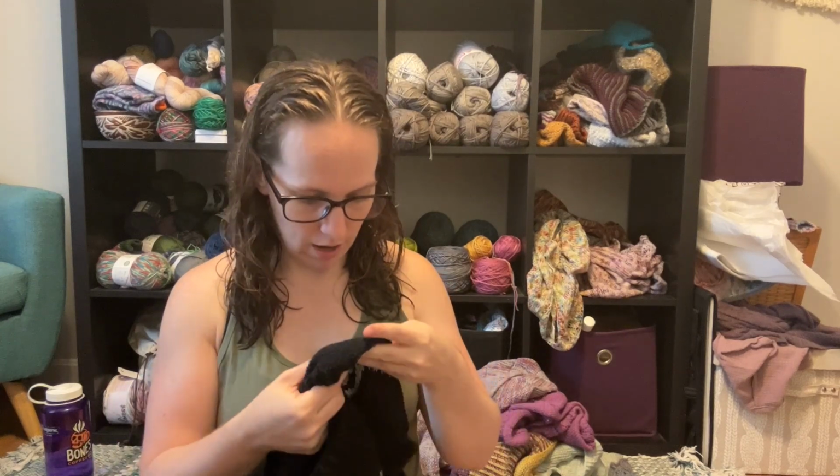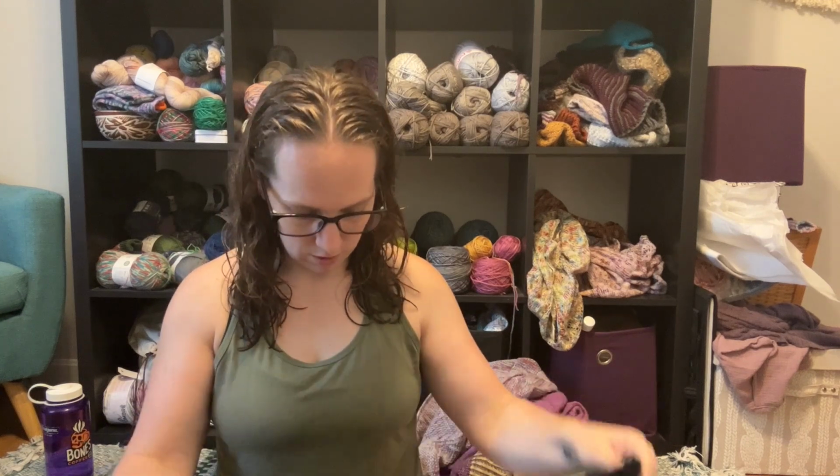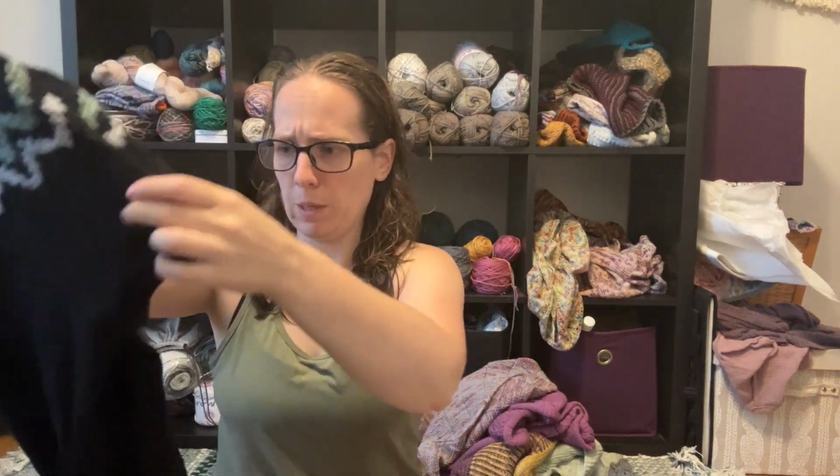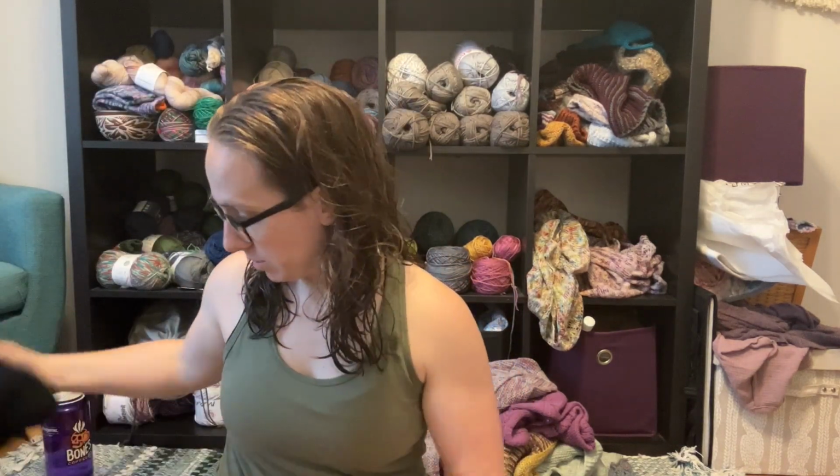I don't even remember what cotton I used, but it's very soft. It's very soft, and like the cotton is almost shiny. It's really nice, but I don't wear it, and I don't think I'm going to wear it. Like I knit a size too big, or maybe I knit it when I was bigger. I actually don't remember, but I'm just gonna get rid of it because it just doesn't fit.